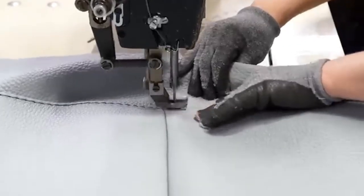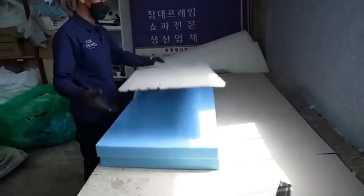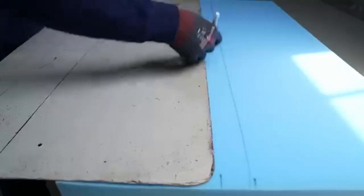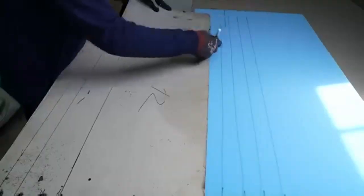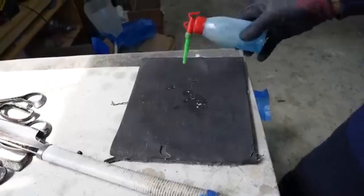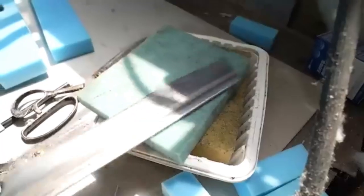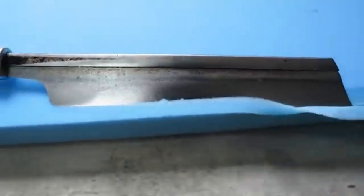Next, we have the shaping of the foam cushions. The foam is precisely cut and sculpted into graceful curves, ensuring maximum comfort and adding to the beauty of the sofa. You can see, advanced foam cutting technology allows for the creation of diverse shapes, offering optimal relaxation experiences for users.